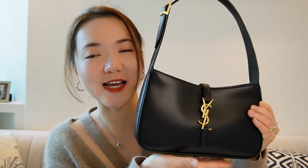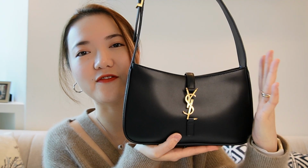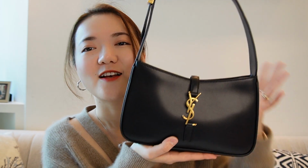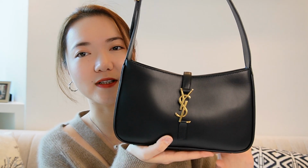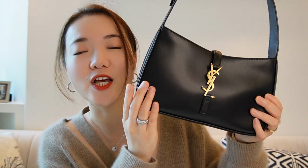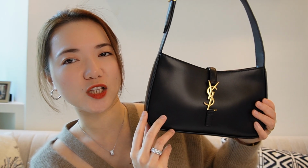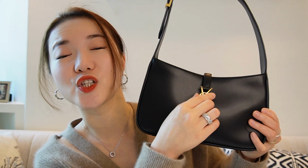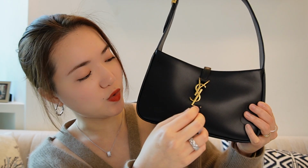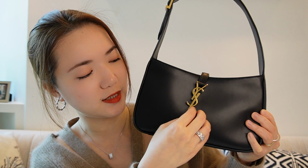I really like the rectangular shape of this bag. Imagine if it is an oval shape like this at the bottom, you actually can't fit a lot of things in it. The rectangular shape makes sure that the bottom has enough space for you to put your wallet inside, your phone inside, your paper tissues inside. And some people mentioned that the lock is a bit difficult to open, which I don't agree. I think it's okay. It just pops out like this and you close it like this.